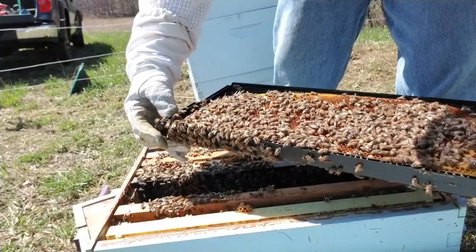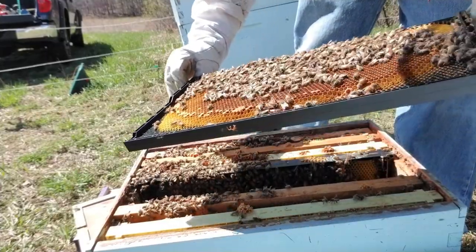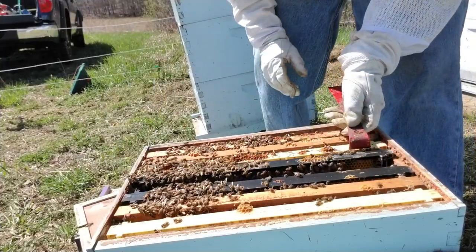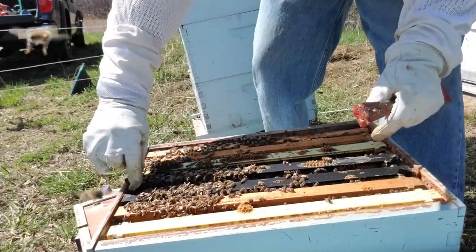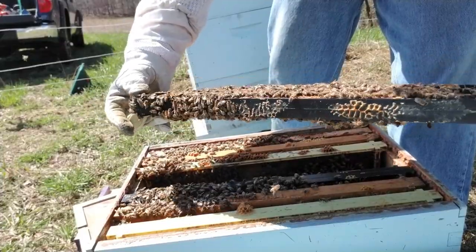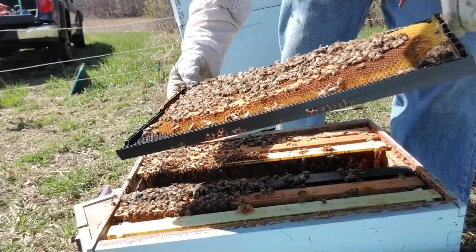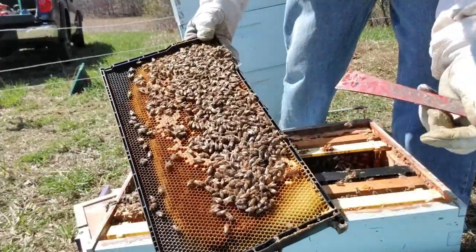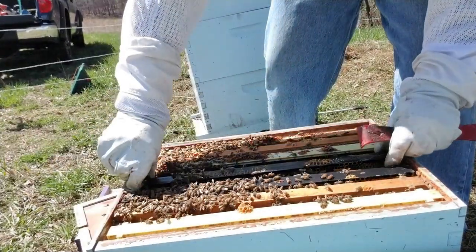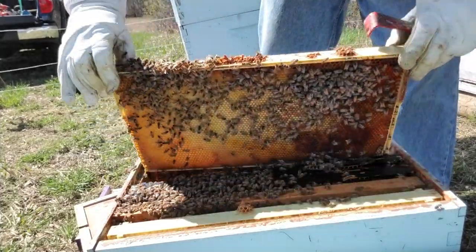A lot of drones here, which I was expecting. There are a lot of drone cells that are ready to hatch. And again, these are all from Missouri. So these hives were a few weeks ahead of the ones here in Wisconsin. Still got a fair amount of capped brood ready to hatch. Here's another queen cell right there. I got a good number of bees in this hive, so they'll be in good shape once the queen hatches and goes on her mating flight. They'll be in really good shape.